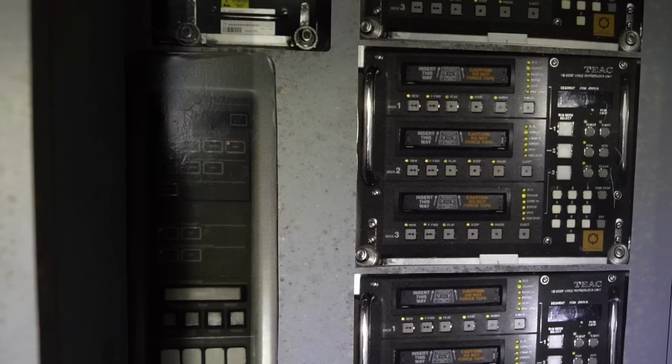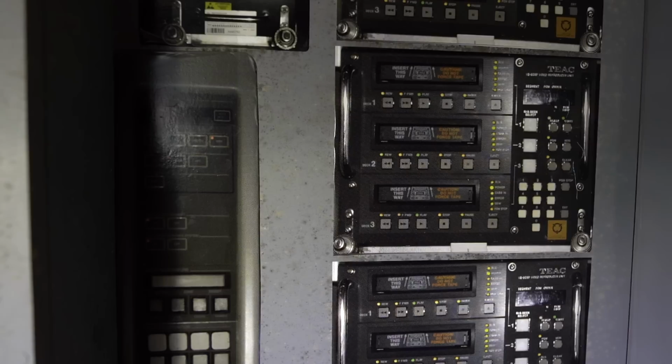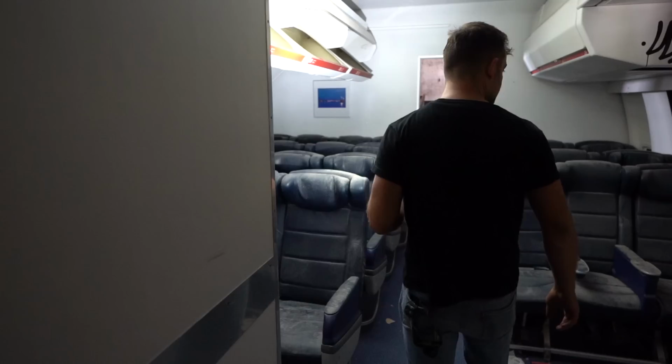They just put stickers here. Yeah, it's a cheap dummy. And this one is even worse. All stickers. Maybe it was just to practice the safety training and the safety drills and service and that kind of stuff. Economy class.